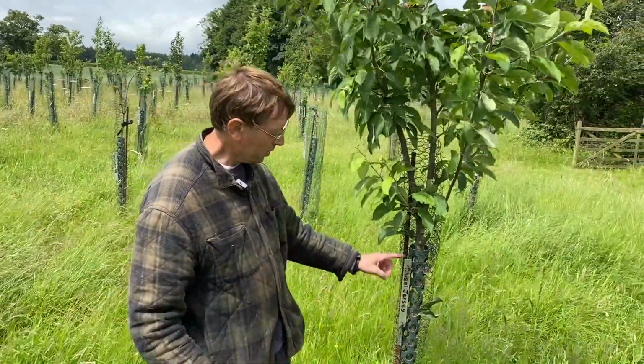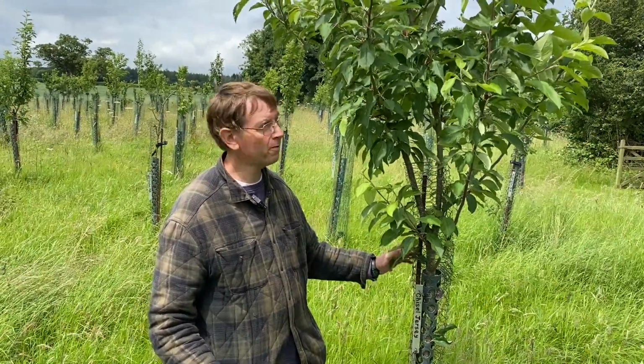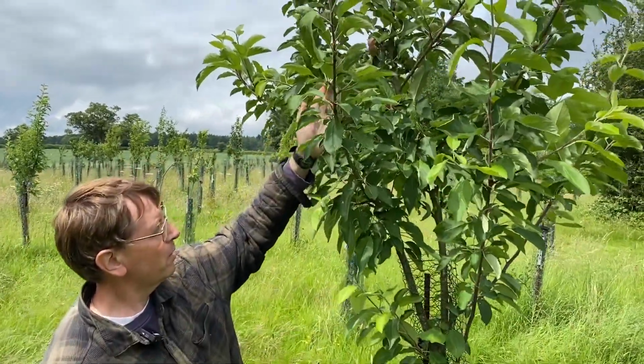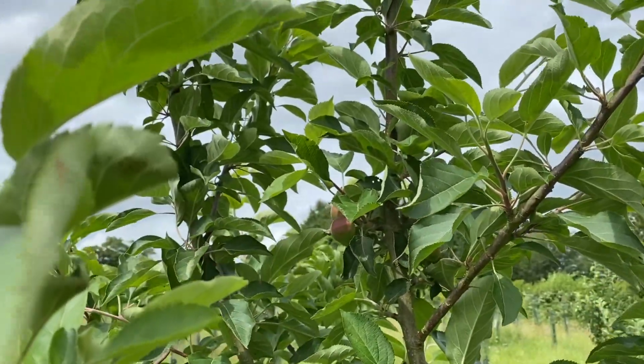This is Chisel Jersey. It was planted 5 years ago. It's on MM106. That's a perfectly good rootstock for this cider apple. And if you look carefully, you'll see there are some fruits setting. They're doing very well. There aren't too many. There's probably about a dozen fruits on this tree, which is about right for the age.